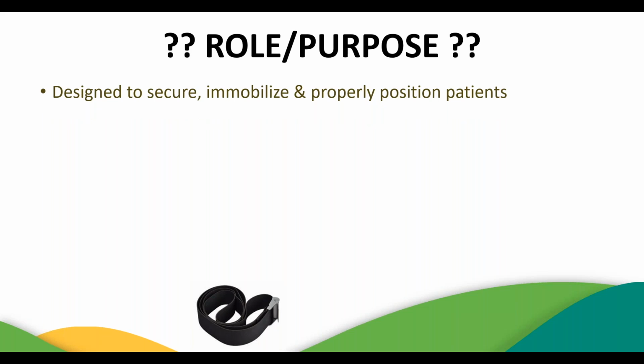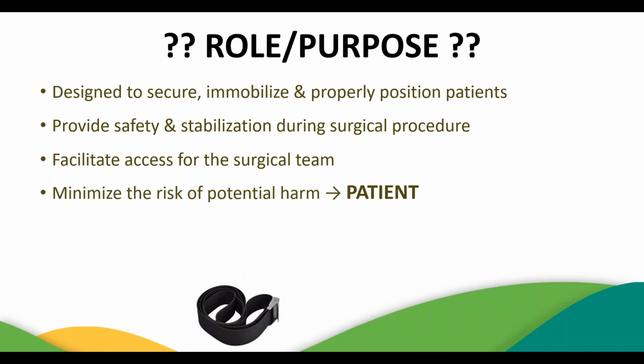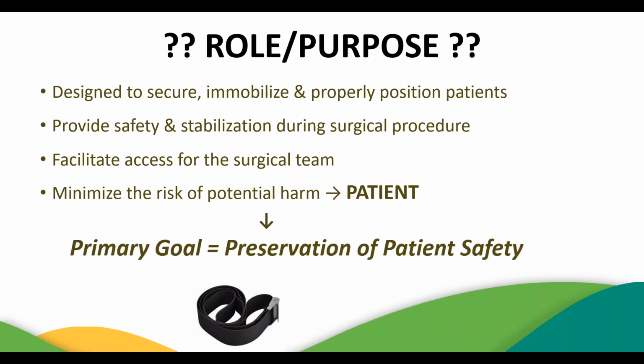So what's the role and purpose of safety straps? Again, a little redundancy, they're designed to secure, immobilize, and properly position. They provide safety and stabilization during surgical procedures. They facilitate access for the surgical team, meaning for the incisional area. They minimize the risk of potential harm to the patient. So their primary goal, even though it's an inanimate object, the primary goal of putting it on is for the preservation of patient safety.